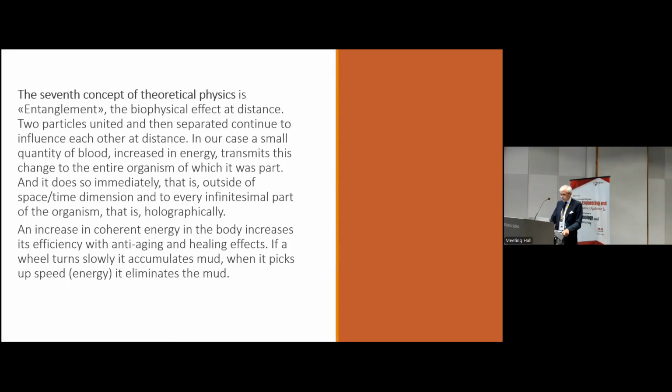The 7th concept of theoretical physics is entanglement, the biophysical effect at distance. 2 particles united and then separated continue to influence each other at distance. In our case, a small quantity of blood increasing energy transmits this change to the entire organism of which it was part, and it does so immediately, that is, outside of space-time dimension, and to every infinitesimal part of the organism that is holographic. An increase in coherent energy in the body increases its efficiency with anti-aging and healing effects.